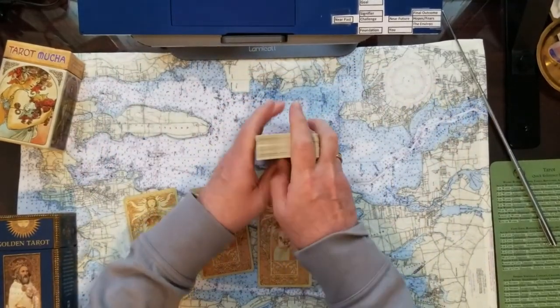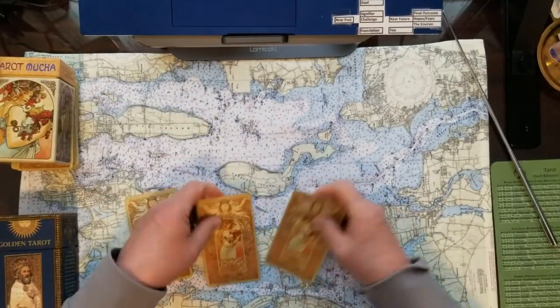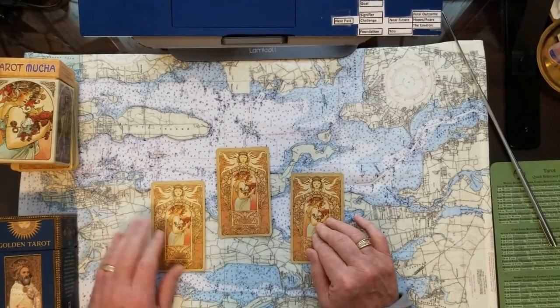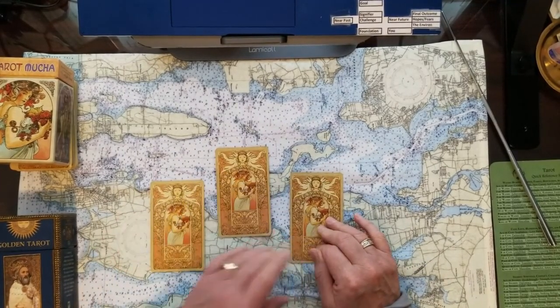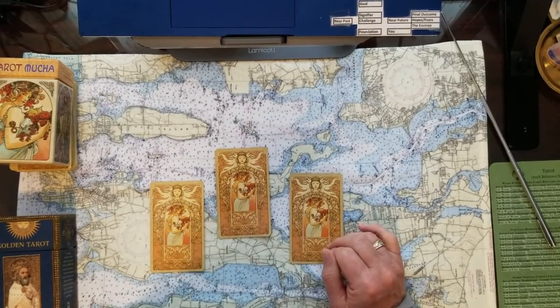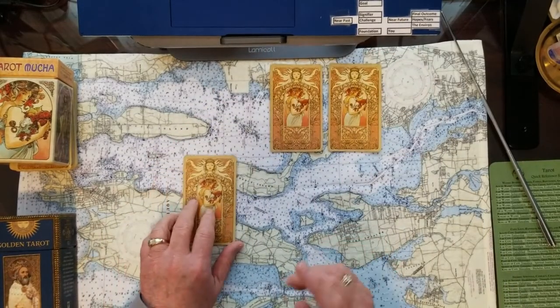I'm going to put these aside because we're not going to need them anymore. I'll just hide them under the box, and we'll see which cards you like. So you've got one, two, three. You pick now the card you like. How about that? So I'm going to put these up here, and we'll start to see what these three cards reveal.